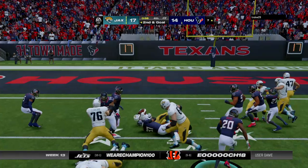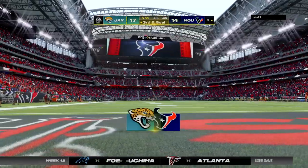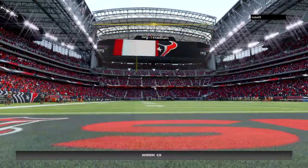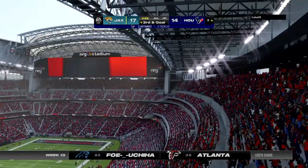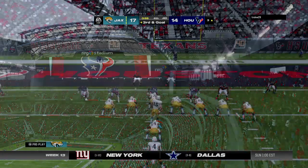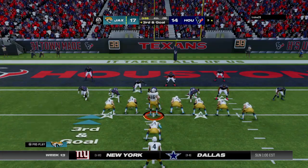Here's a give to Bigsby. And a little bit of space there, takes it inside the 5 to the 3. The Texans going to signal for their 3rd and final timeout. And as the 2 teams talk it over on their respective sidelines, we take a break.